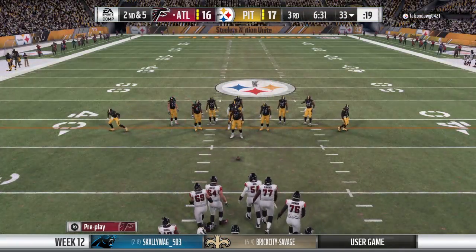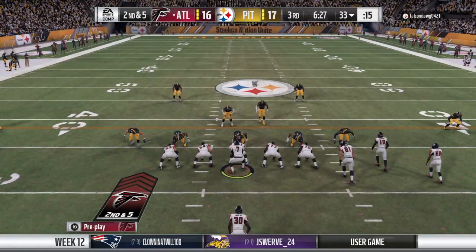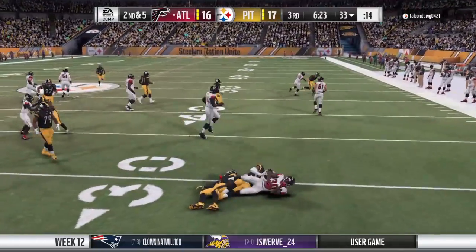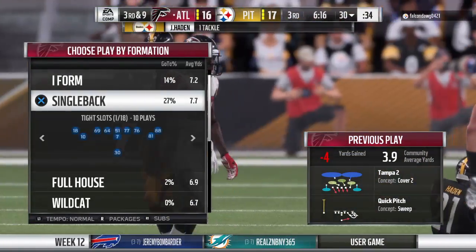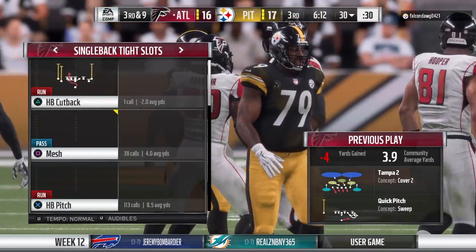So second and medium, 2nd and 5 now. Now they'll run it on the toss. And maybe a measure of revenge there. He's had his way in this one, but this time they get him behind the line. That'll be a loss of 4 yards on the play. And that'll lead here to a 3rd down.